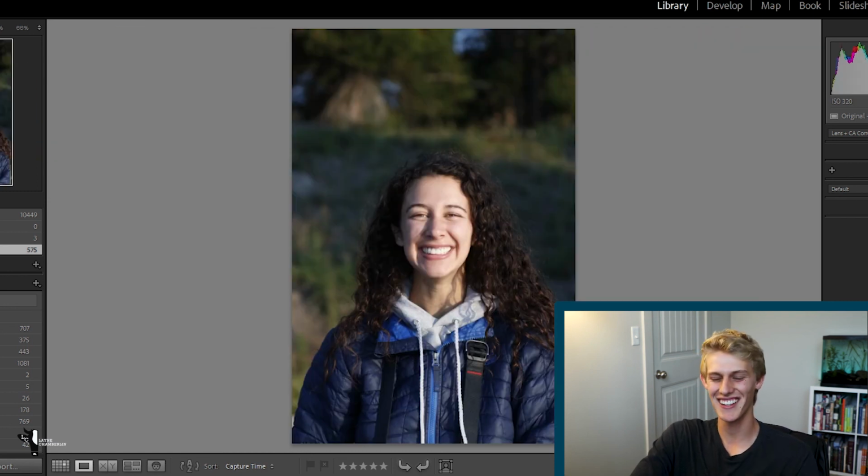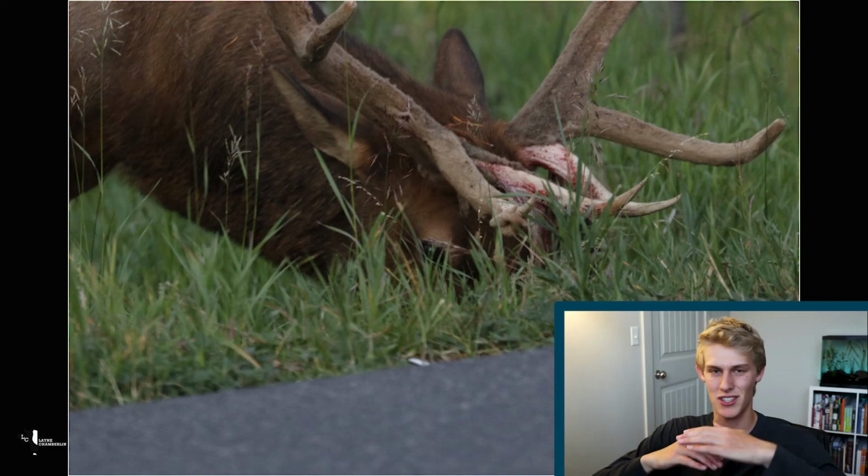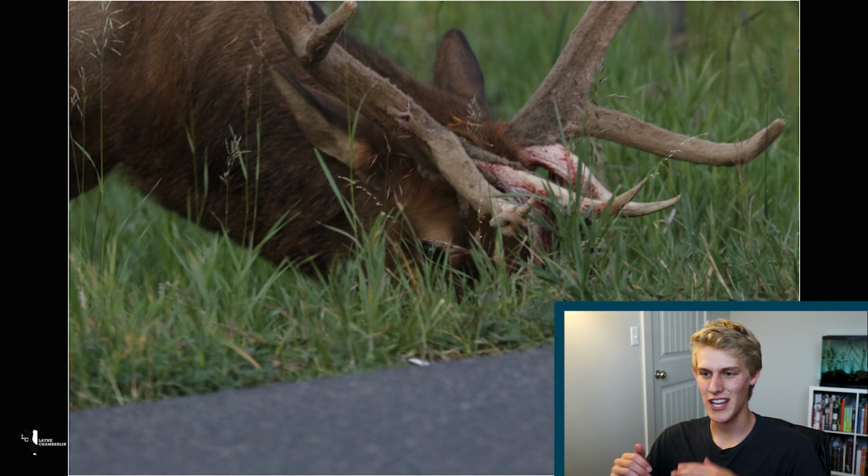There's Dylan. Look at her. That's awesome. She's so happy. Oh my goodness, what a happy girl. This photo could have been so great. I love it so much. I mean, I want to love it so much, but that's just the road that's in the first third of the photo, so that totally kills it.